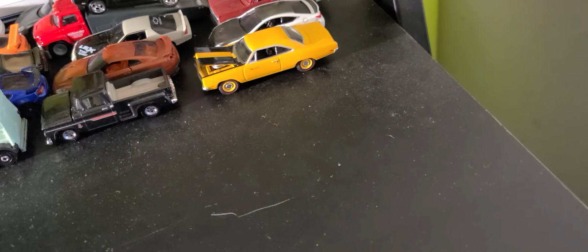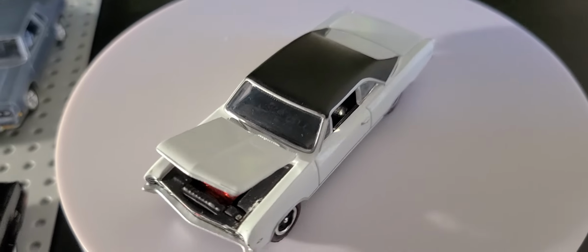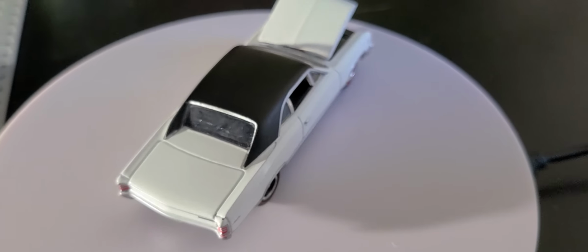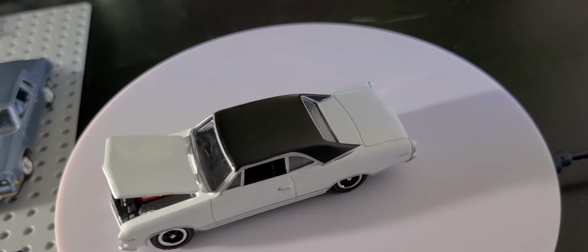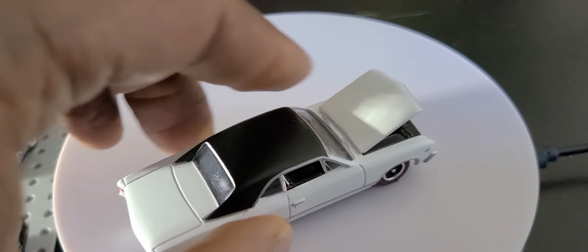Only thing, that black top attracts so much dust. Clean this off, it's still nice, a white with the black interior. Really contrast. I think it's a slept-on body style. When you hear Chevelles, it's usually the 1970 or 71. I like the 72 to be honest, my favorite Chevelle, but this body style kind of gets lost in the shuffle. It's a pretty good body style.